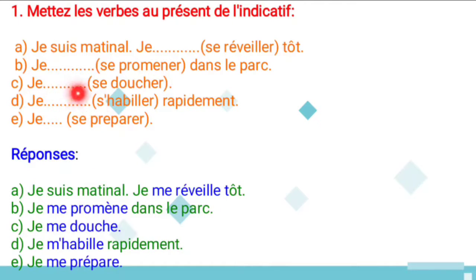And next, je me douche, it means to shower. And what is the reflexive pronoun for je? It is me. And the ending for je is e. So je me douche, it means what? I am showering. And je m'habille rapidement. Rapidement means what? Quickly. And s'habiller means what? To get dressed. And what is the reflexive pronoun for je? You have to write m' apostrophe because the verb begins with a vowel. So the verb ends with what? E. And je m'habille rapidement, it means I dress quickly.